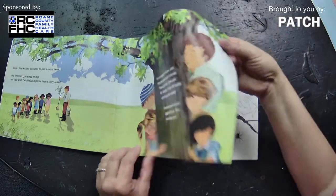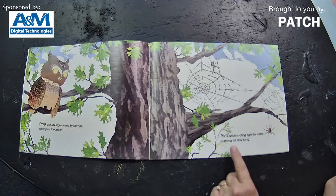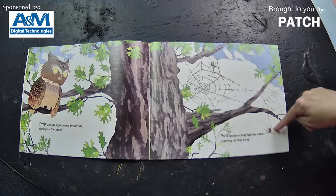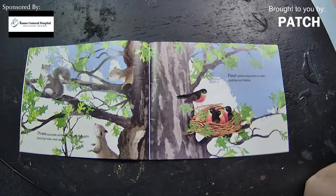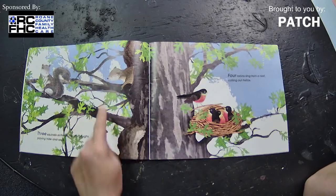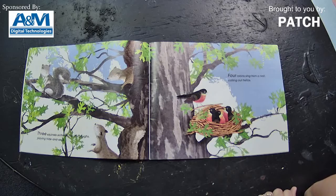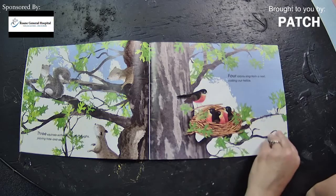I wonder what it is. One owl sits high on my branches, waiting for the moon. Two spiders cling tight to webs, spinning all day long. You see the two spiders? 1, 2. 3 squirrels skitter across my boughs, playing hide and seek. But they're having fun. I think it'd be fun to play hide and seek in a tree. 4 robins sing from a nest, calling out hellos. 1, 2, 3, 4.